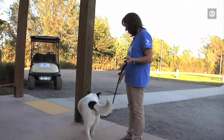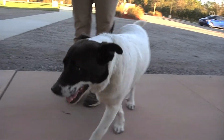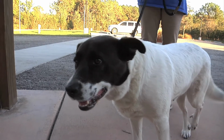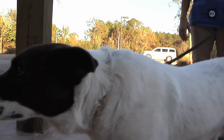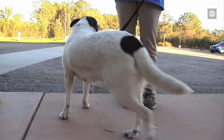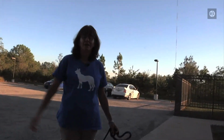Allow them to smell it. That way you're not always holding everything back. But it has to be on your terms. It's just all a matter of teaching them who is the boss in the relationship. If they think they can pull you around, you're not going to want to walk the dog because you're going to be exhausted. Your arms are going to hurt, your shoulders are going to hurt, and then the dog's going to be the one to pay for it because you're going to be like, well, I ain't walking this dog.